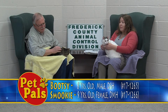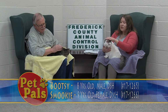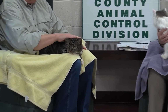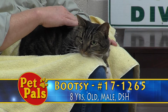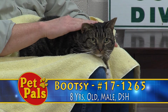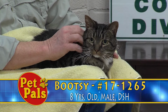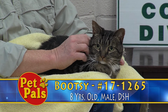They are Bootsy, who's over there with Randy, and I have Smokey here on my lap. They are senior cats. So Bootsy is 8 years old and Smokey is 9. So they would go home for a large discount because you get $20 off for the fact that they are bonded, so you have to take 2. And then they're seniors, so you would get $20 off for that. And then since they're both longtime residents, that's another $20 discount. So $95 for the pair, Randy just said.